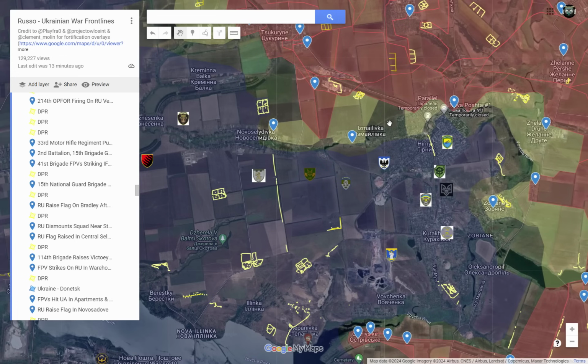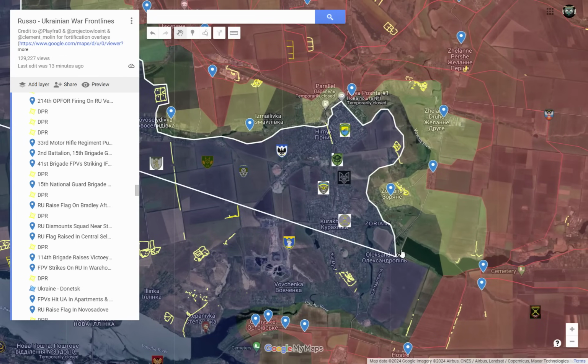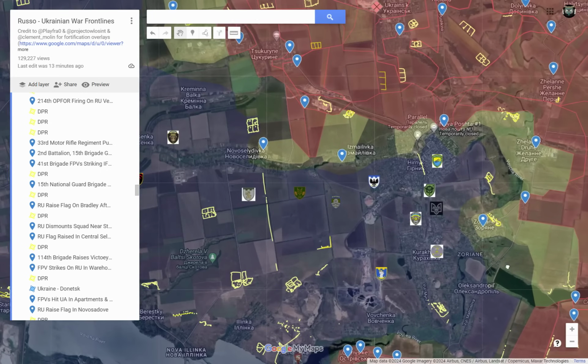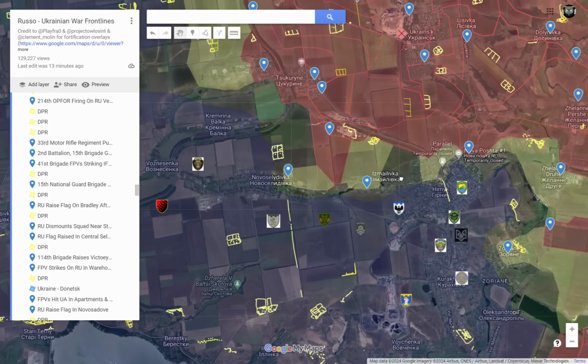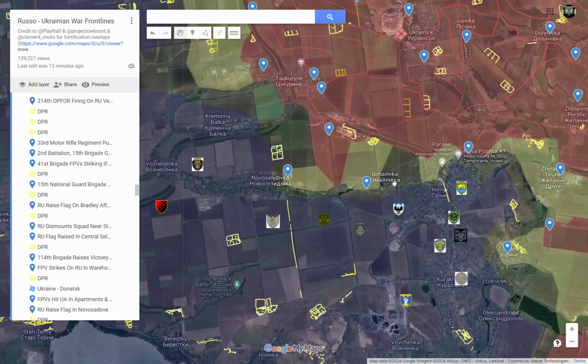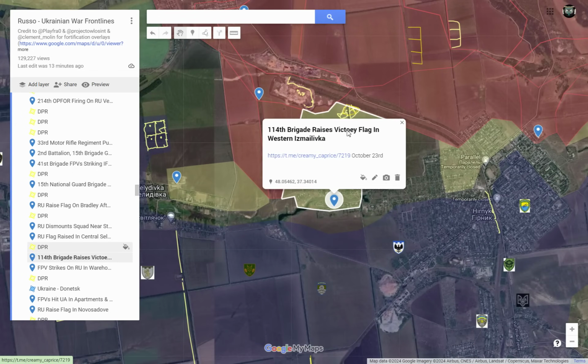But then the downside is that those forces are being redirected from positions in Hirnyk or Kurakhivka or the Vavcha River. And so either way, there are holes that cannot be attended to that eventually begin to leak. And you can see that right here with the culmination of the Russian advance into Novoselidivka and then also into Izmailivka based on this video over here. From the 114th Motor Rifle Brigade from the DPR, they raised the victory flag in western Izmailivka.